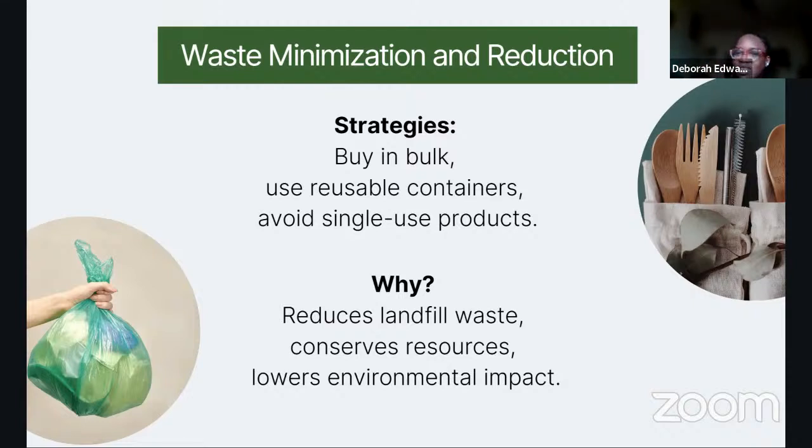How do you achieve this? Proper planning. Every single individual should know how to plan. It helps you to know how to really manage not just yourself, but the environment where you operate as well. Why? If we can reuse landfill waste, if we can conserve resources, if we can reduce the environmental impact of these things, life would actually be so much better. A lot of things that are happening today would not happen as it were.